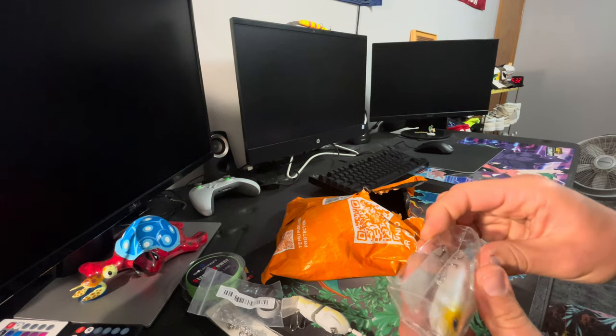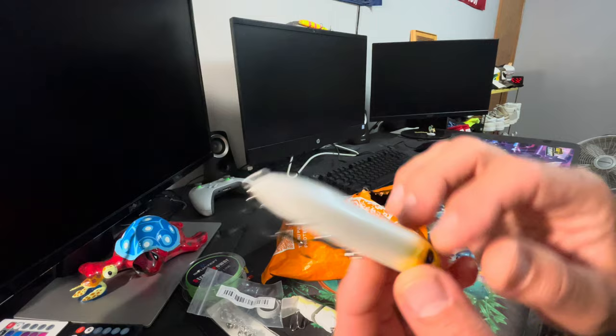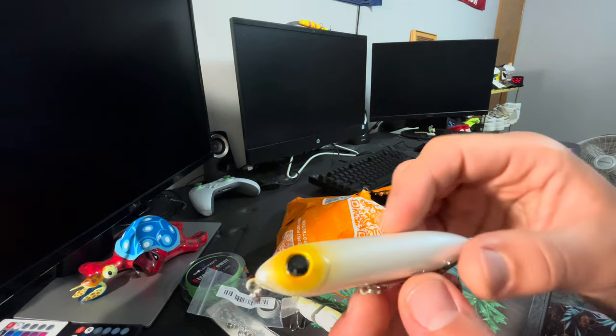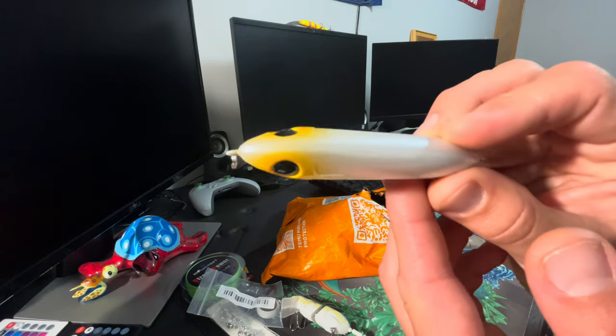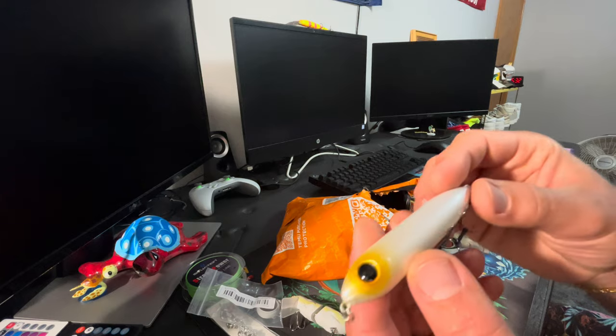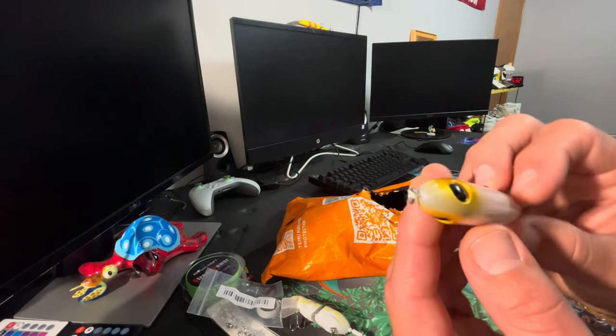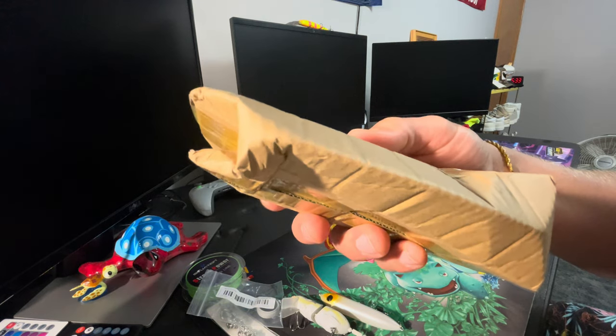We got another lure. This one's like a Zara Spook. These were advertised as spooks, actually, on Temu, like they took a picture of Zara Spooks. It's not, I can tell, because there's no writing on it, and the eyes are different, but I think this is going to work pretty good. All right, we'll see if they made it.